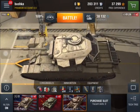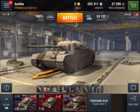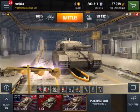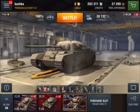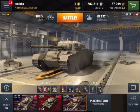And this tank was actually requested by quite a few people on the forum and in game. I'm not sure why, but I'll tell you something. It's unlike any other tank that you will drive. It's quite different. The reason being, it's a medium in name only.